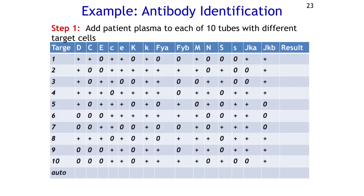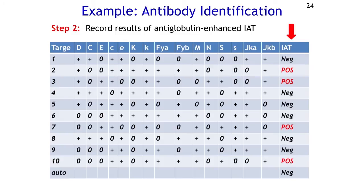Under the indirect antiglobulin test, or the indirect Coombs test, the results are there. First cell is negative, so whichever is negative becomes a candidate. Second cell is positive, whichever is positive becomes a candidate. Third is positive. So the 3 here are all positive. So this antigen, which is Kidd B, is not a candidate. Here in Duffy A, the first is negative, second is positive, third is positive. It becomes a candidate. You proceed and finish the whole panel, including an auto control.